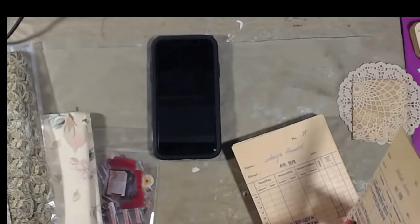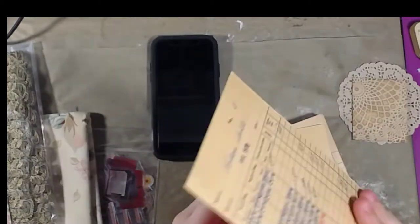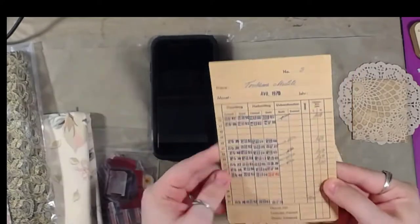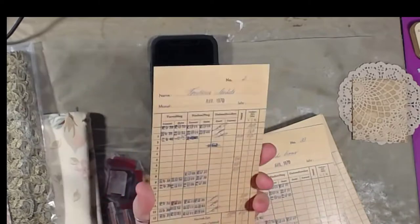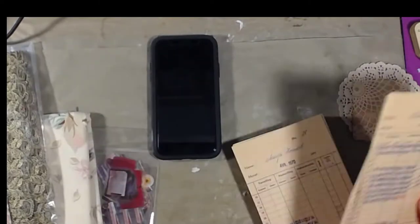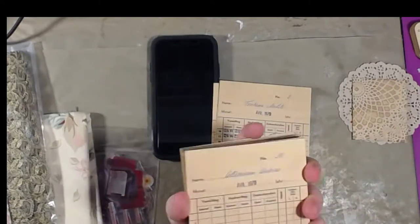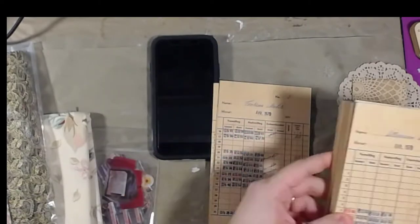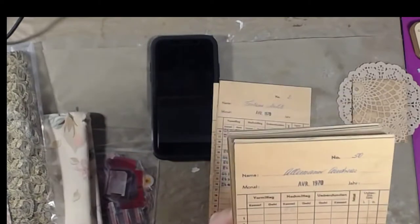They are time cards, but they're hard. You could use these as journaling cards or tags or whatever. So I'm actually going to take three of these and we're going to play with these today. And these, just to inform you, are from 1970, so they are actually vintage.